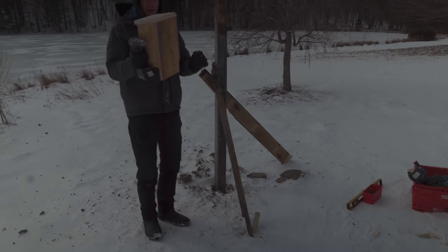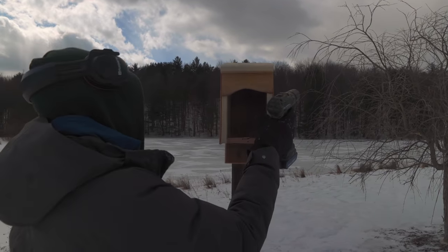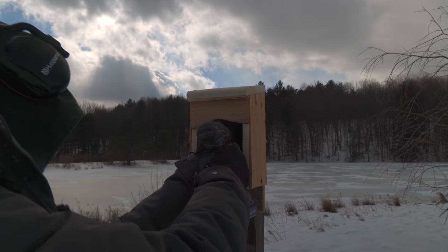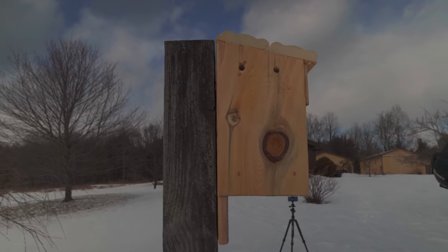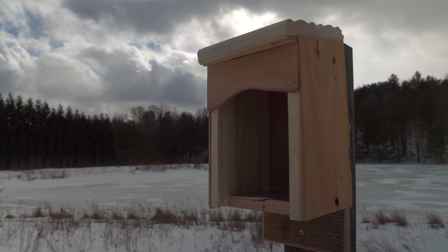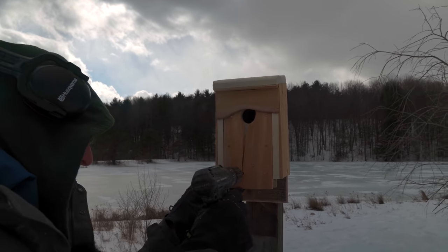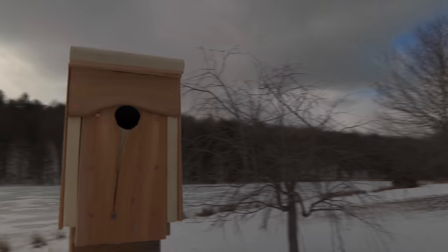So I guess the last step is mounting this little birdhouse on it. So how tall should we put? Should we put it here? It is kind of nice. Oh yeah. They like to sit on the top, so. There we go, a new home.